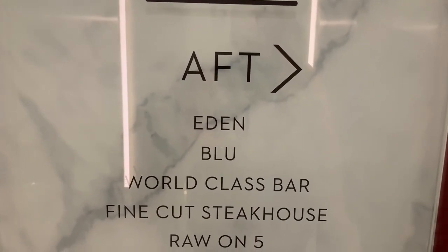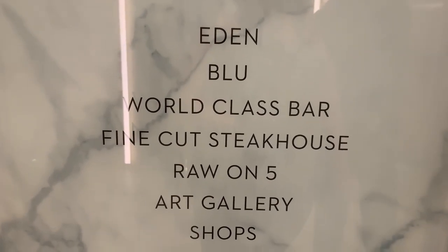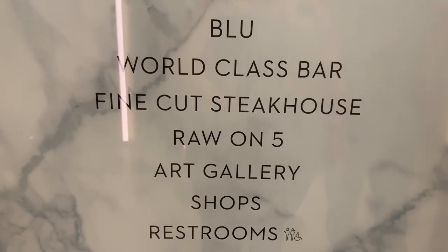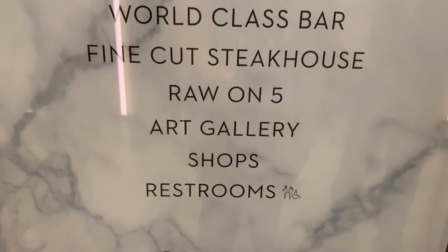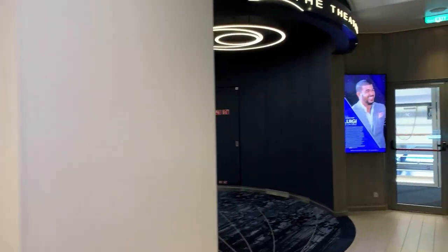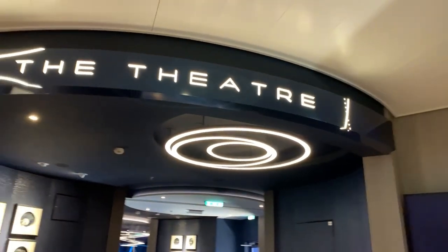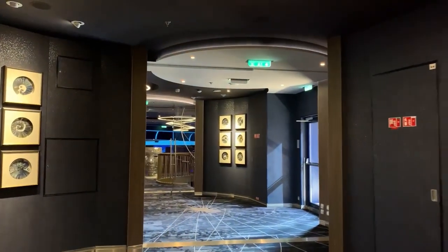Blue is the main dining for Aqua Class guests. The World Class Bar, Fine Cut Steakhouse, which is a specialty restaurant. Raw on 5, which is a specialty restaurant, the sushi. Shops, more retail stores, and the restrooms. So just going forward of the forward elevators on deck 5, we're going to show you the deck 5 entrance to the theater. And we will take you in and show you the point of view from deck 5.